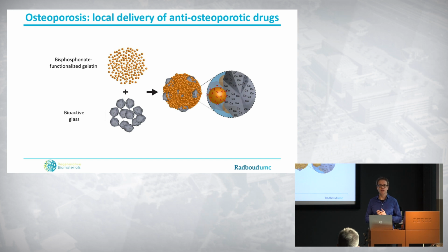This is another approach where we functionalized our gelatin particles with bisphosphonates. Is that type of drug known? Bisphosphonates or alendronate or these kinds of drugs? These are the number one drugs used for treatment of osteoporosis because they kill osteoclasts, the cells that degrade bone. So if you kill those cells, then bone density increases. But bisphosphonates also bind extremely strongly to the mineral phase of bone. I've worked quite a while in this field, and I don't know of anything else that binds as strongly to bone as bisphosphonates. So then we thought to hit two flies in one hit, as we say in the Netherlands.